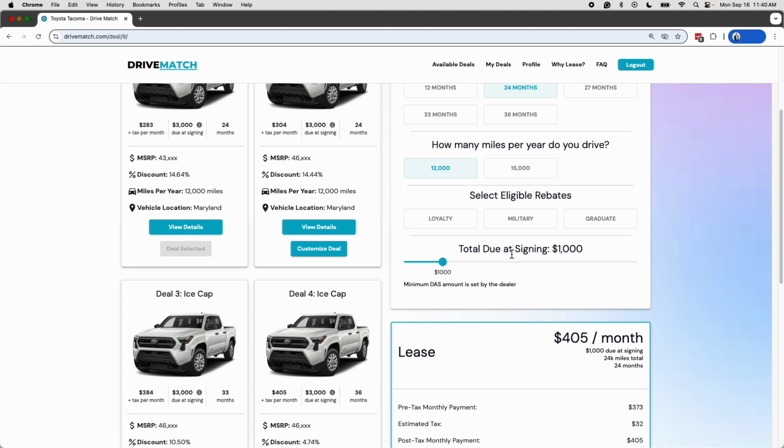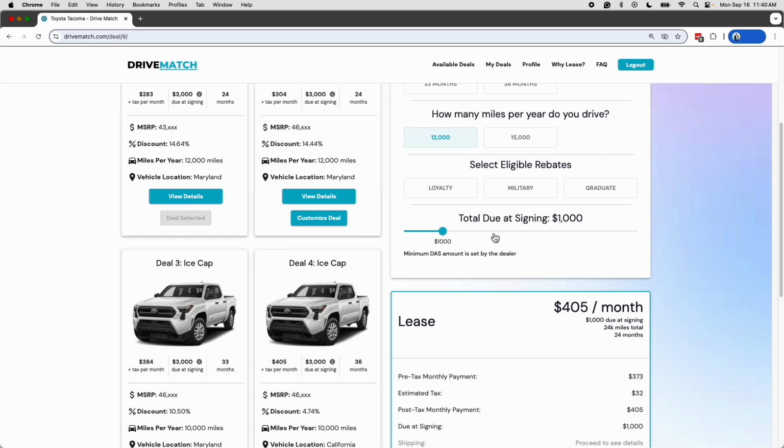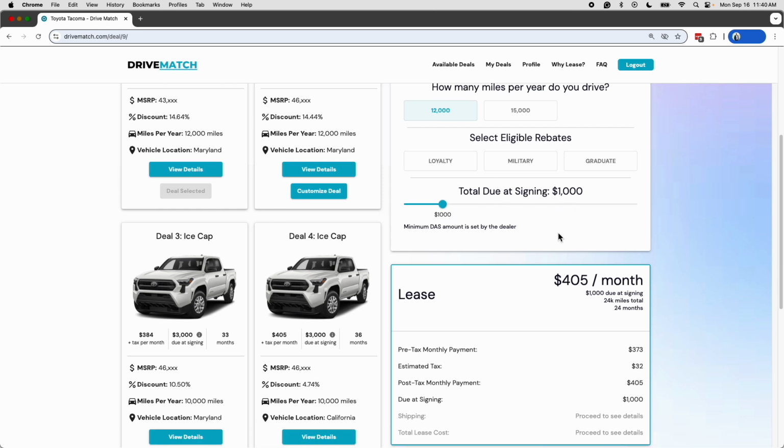There's no real benefit of doing $3,000 due at signing versus $1,000 due at signing. All you're essentially doing is just putting more money towards the capitalized cost of the vehicle, and that just means that you're just prepaying the lease. There's really no financial benefit of doing so, so I always try to tell people to put the least amount of money down as possible on a lease. And the cool thing with Drive Match is it's fully transparent, and you can do that right within the website.